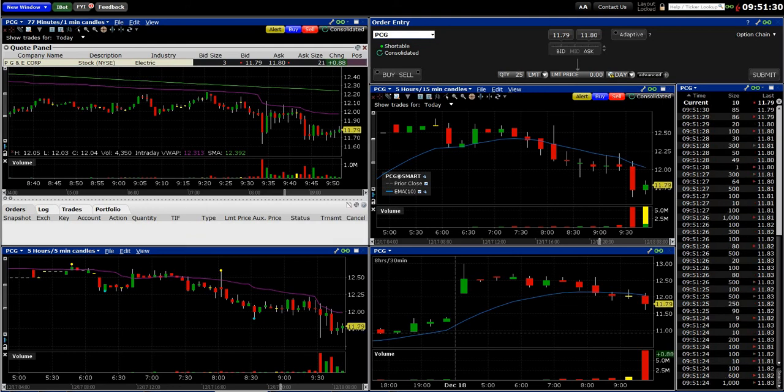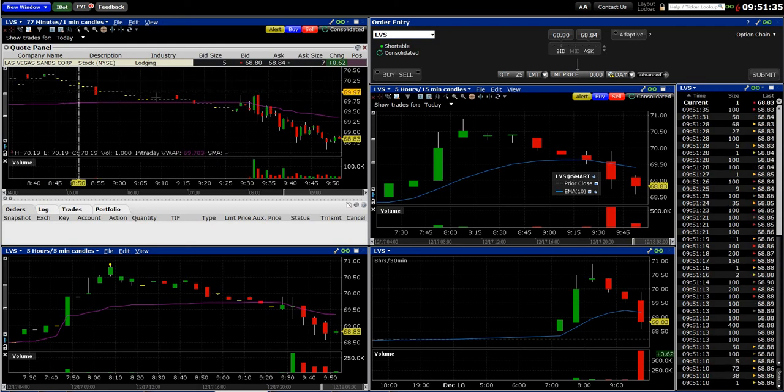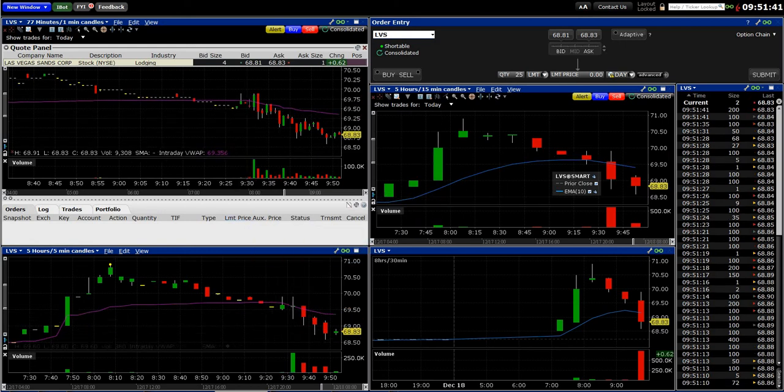Another one in the pre-market was LVS, Las Vegas. You can see it didn't have a lot of volume in the pre-market, but it gapped up and then kind of faded. So not easy to trade here. This one wasn't very good.